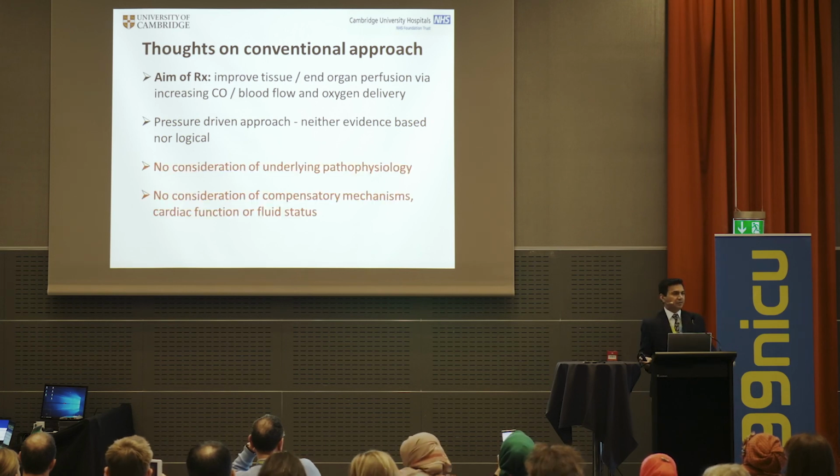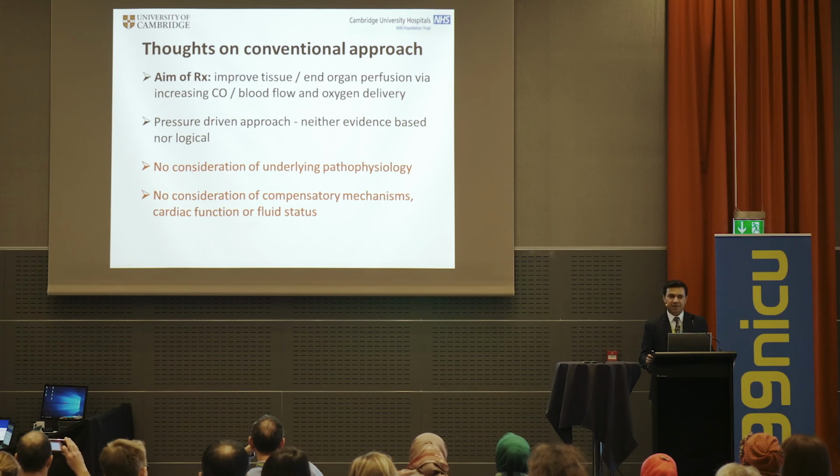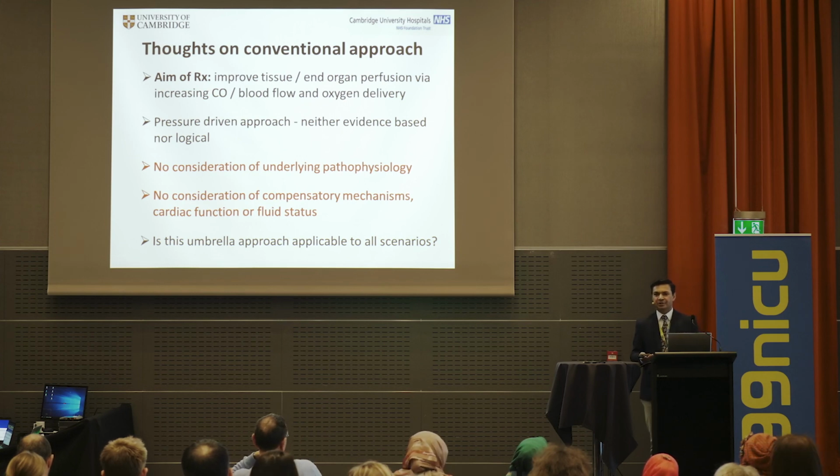When developing these kinds of pressure-driven guidelines or pressure-driven clinical practice, there is absolutely no consideration of underlying pathophysiology. No consideration for the compensatory mechanisms or cardiac function or the fluid status. We just make our clinical judgment based on some number which we don't even trust. I think, in my opinion, we are in the 21st century, and this umbrella approach, forget the gold standard, is not even acceptable in today's day and age.